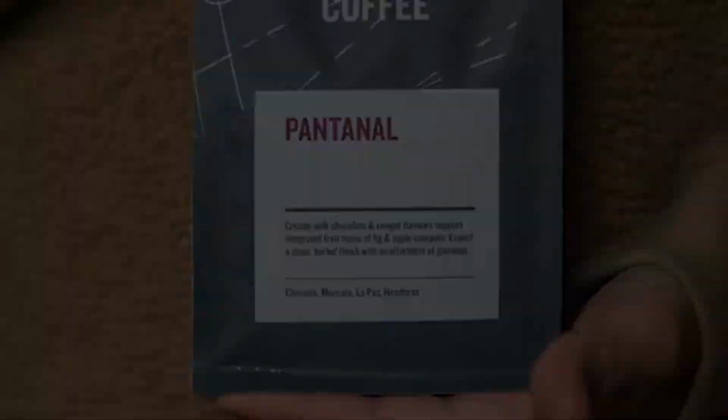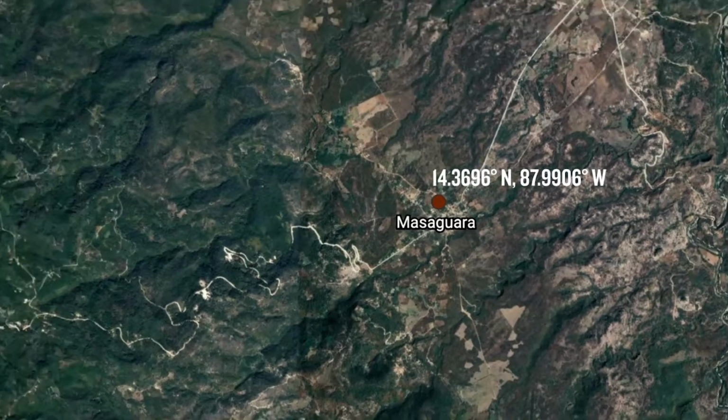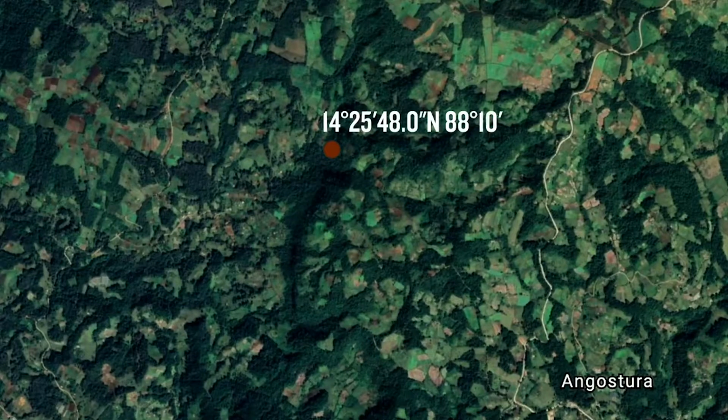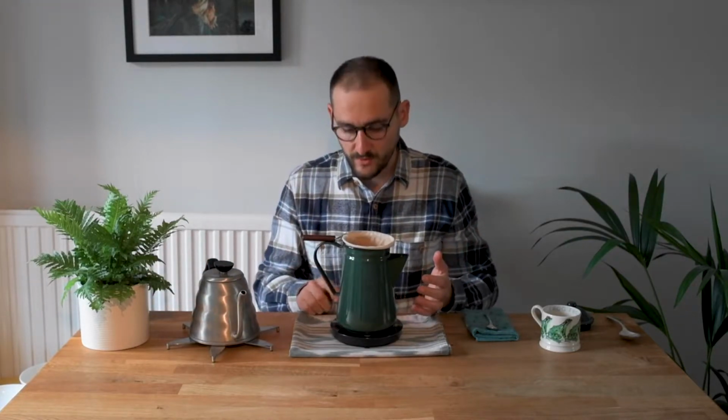This is a coffee called Pantanal from Honduras. And we only began buying coffees from Honduras in 2018. We had a gap in our range for filter coffees and we entertained some samples from Nordic Approach, who have a buying scheme in an area called Masaguara in Tibuca department, specifically a small region called Pozo Negro. And we tasted some samples and bought a coffee from a farmer called Francisco Alvarado. And it was super delicious and it made us want to travel and see what else there was available there.